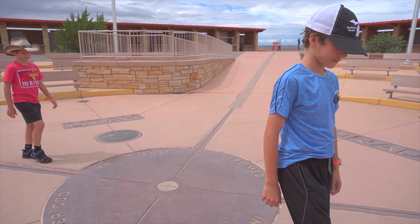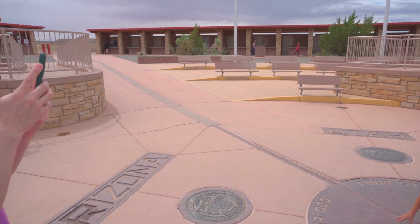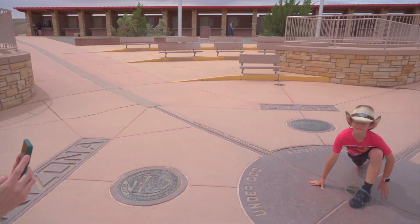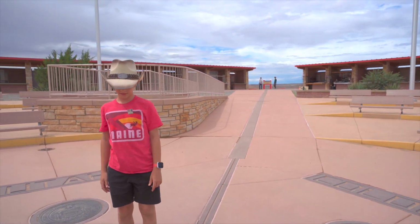The Navajo Nation Reservation spans 27,000 square miles in Arizona, Utah, and New Mexico. Four Corners Monument is one of more than a dozen monuments, tribal parks, and heritage sites within the reservation.